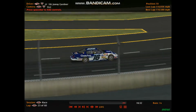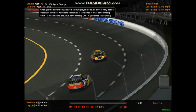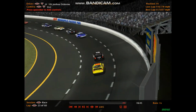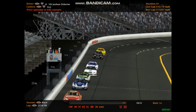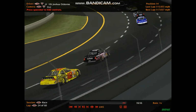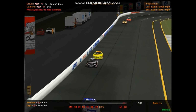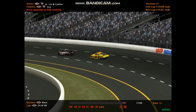Cars staying single file here through the first few positions. There's Ryan George, who finally holds off Tower Deaver for the moment. Meantime, Joshua Osborne gets by Mitchell Collins. That's 14th and 15th on your screen. Osborne in the number 10, driven to honor Chevrolet, Collins in the number 12, Pennzoil Dodge, as they come through turns one and two. Collins is trying to find a way around Osborne for position.